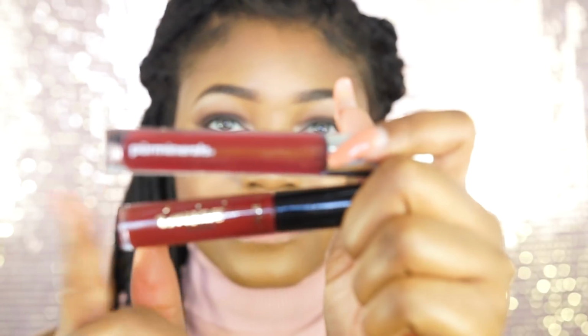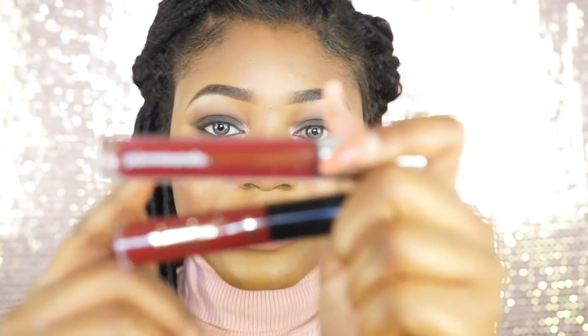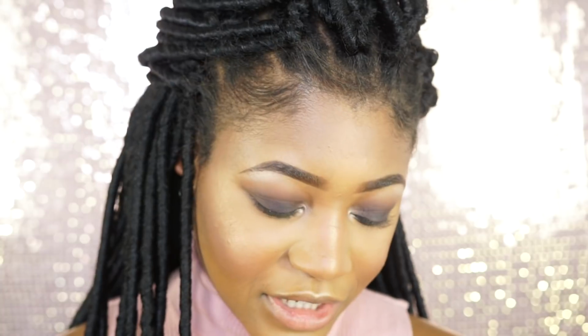So for my lips today, I want to do something like a red, kind of vampy color like this, and I have two new products that I want to try out. So this one is from Ofra Cosmetics and the other one is from Tarte. So this is Tarte and this is Ofra Cosmetics. I've been using a lot of Tarte products for this look, so maybe I should try Ofra Cosmetics because I've never tried anything from them before.